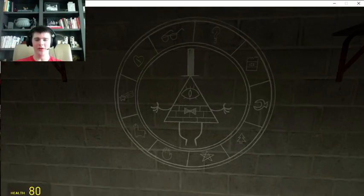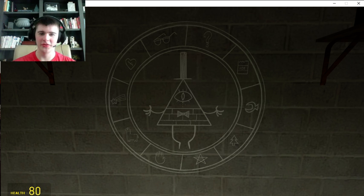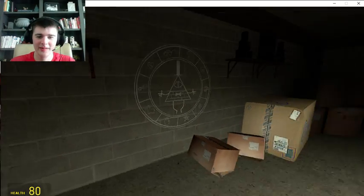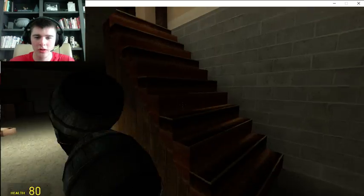And this is also really cool. It features this whole circle that Ford made in the series finale, I think. The question mark resembled Soos. The ice represented Wendy. The thing right there represents Stan. Dipper. Gideon. Ford. Pacifica. For some reason, Mabel. And Robbie. So yeah, that's pretty much all.